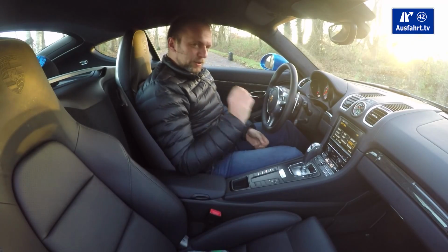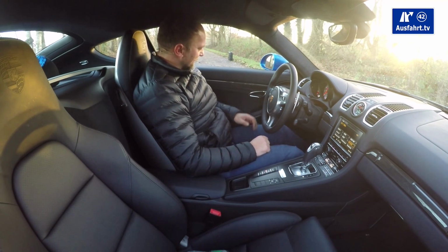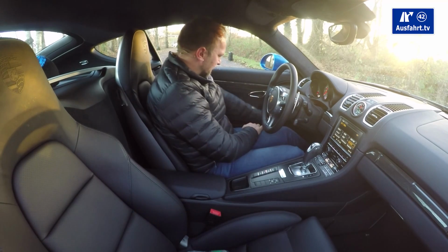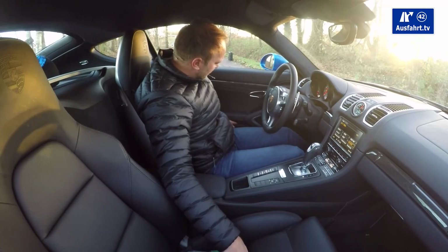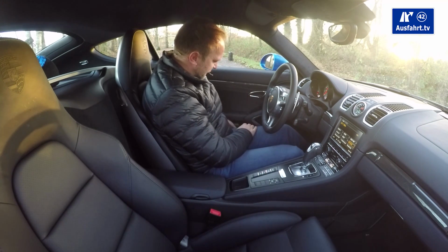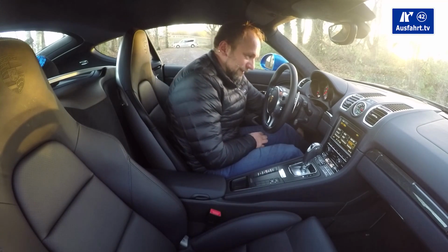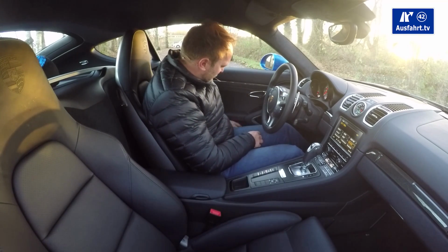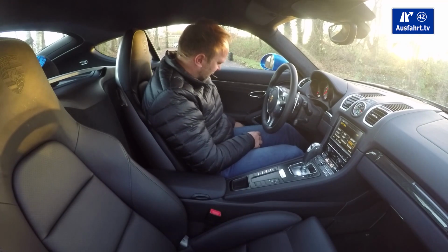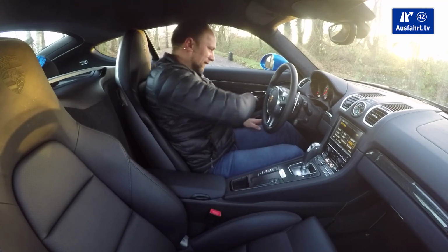Alright, here's our Ausfahrt.tv compartment check. In the door panels we have two different compartments. In the front there's one for a wallet, whatever, there's enough space. And in the back part there's a little lid I can pull down, and I can even put a half liter bottle in there, which fits fine. Besides, inside the compartments you find some sort of cloth, so even if you put some stuff in which is shaking around, it wouldn't be too noisy.